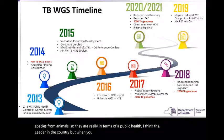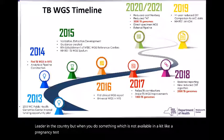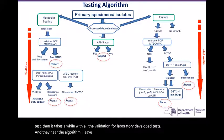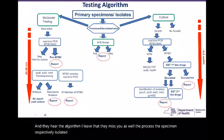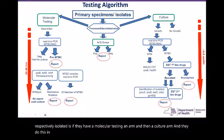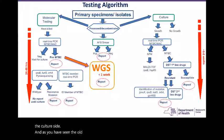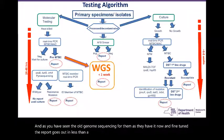But when you do something which is not available in a kit, like a pregnancy test, then it takes a while with all the validation for laboratory developed tests. And here the algorithm, I leave that with you as well. The processed specimens, respectively isolates they receive, go to a molecular testing arm and a culture arm, and they do this in parallel, because some results on the molecular side you have way earlier than on the culture side. And as you have seen, the whole genome sequencing for them, as they have it now fine-tuned, the report goes out in less than a week. So this is really tremendous progress.